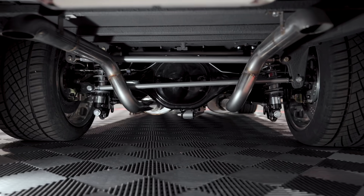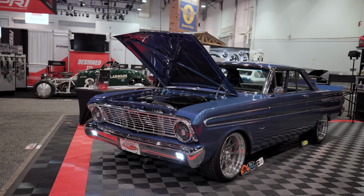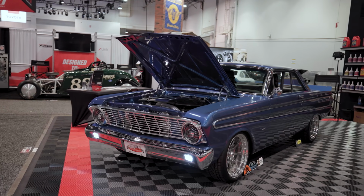We have in this car, and I use in most of the street cars that we build, the Eaton TrueTrac differential. They work exceptionally well. They're quiet. I mean, I love Detroit lockers because they clunk and bang and shift the car around. But if you're going to drive it and enjoy it, a TrueTrac is a definite plus.